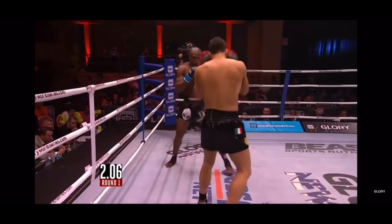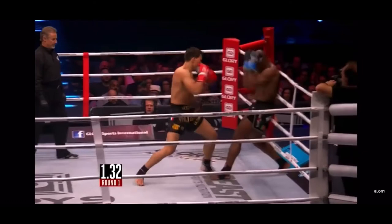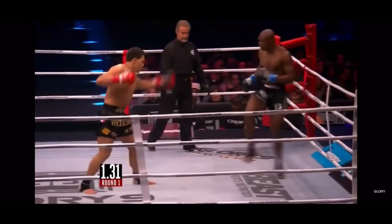In this clip, Ambang shows up against the ropes, but he leaves his left leg forward. And because he left his left leg forward, Valtellini is able to throw his hook low kick and then evade the counter low kick that comes from Ambang afterwards.